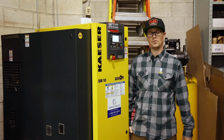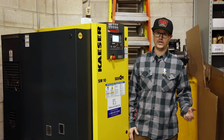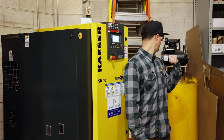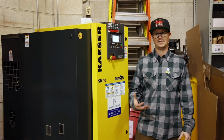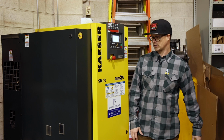Down here in this corner of the shop, we've got our Kaeser compressor. It's a screw compressor, it's quiet, it's efficient on electricity consumption as well. We used to have like this 55-gallon piston guy, and it made a lot of noise. I don't think anyone liked listening to it, especially if someone in the welding department was DA sanding, because DA sanders are a complete air hog. So the Kaeser's been an awesome upgrade for us.